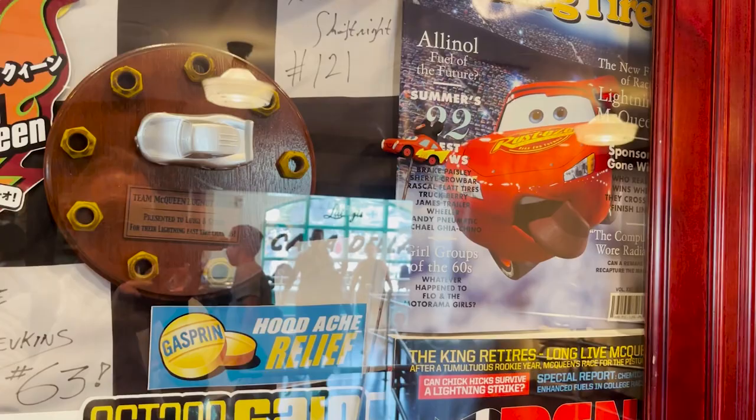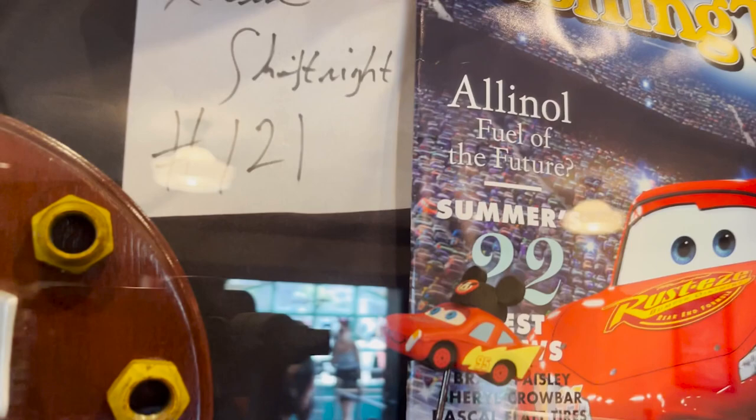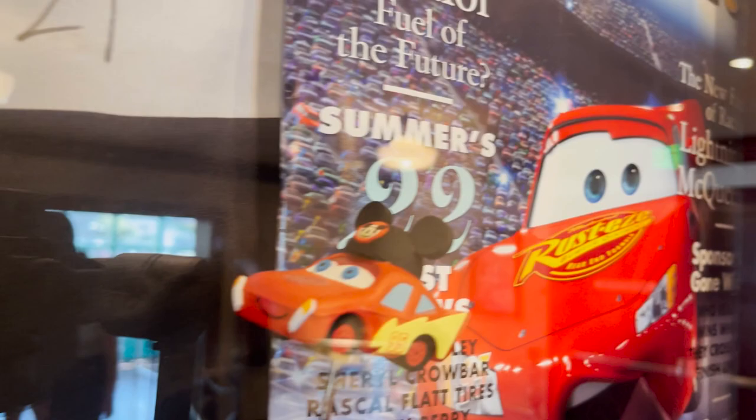All right, so right here, you can see against the wall here, they have a Lightning McQueen. Look very carefully. What is he wearing? Mickey ears. How cute is that? You can't even handle that, right? Way to go, Lightning McQueen.